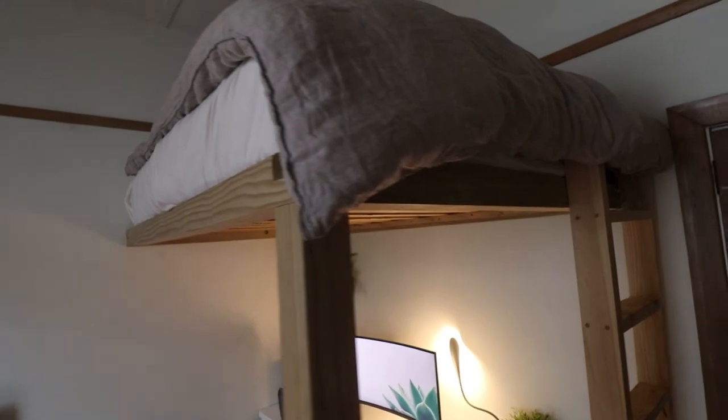Okay, so there we go. Pretty much all done. I'm happy with how it turned out. There's still a couple of things I want to do, like probably put a barrier, bookcase, bedside table thing there, so I don't fall off. That'd be great. But really, other than that, I'm happy with how it turned out.